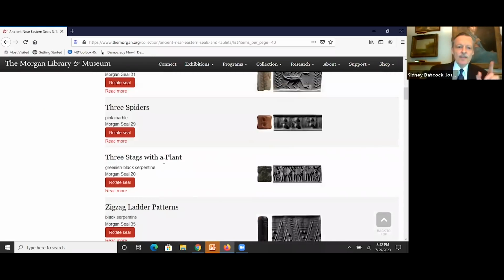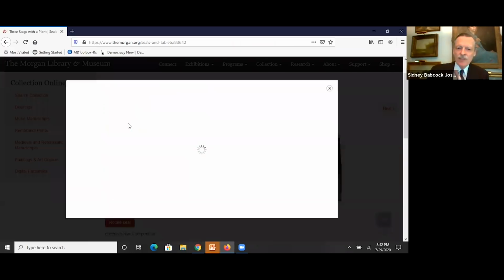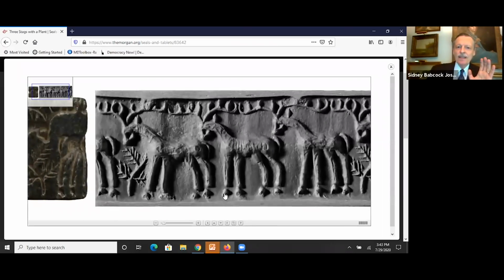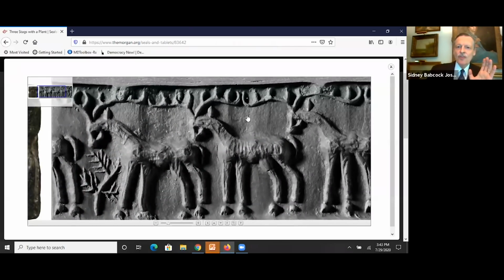Let's just try this one, Three Stags and a Plant. You can either go right to Rotate Seal or Read More. I prefer to start with Read More because it gives you the seal impression and the seal. Then if you go to Zoom Image, you get a wonderful screen showing you the impression, and you can, of course, enlarge it and look at any detail you want, and they're really just spectacular. This is an extraordinary tool.